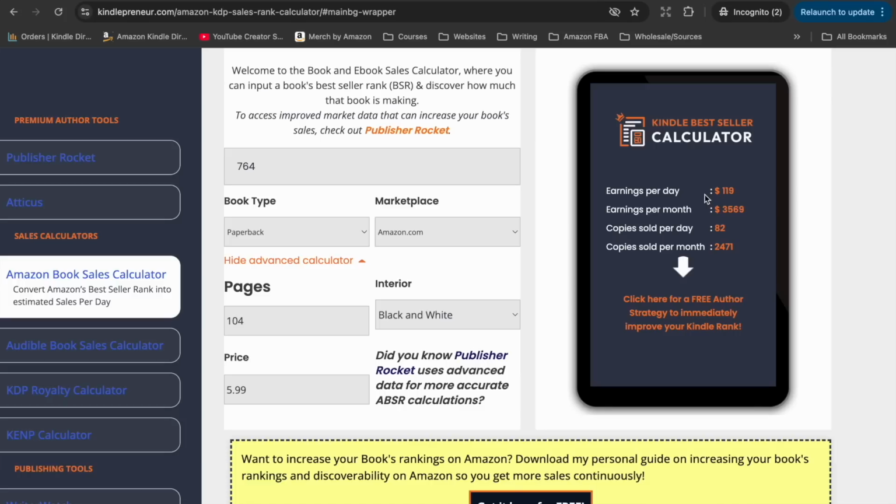But either way, they are still making a decent income from one book, and puzzle books are a really great niche to build a brand in and offer lots of puzzle books within that brand. The next niche that I want to look at is notebooks, a very underrated niche that a lot of people stay clear of.